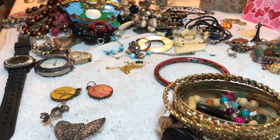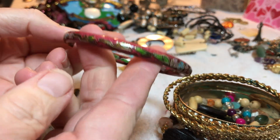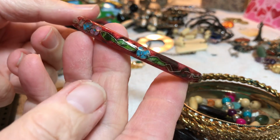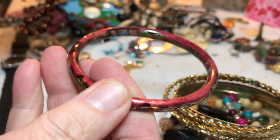Well, welcome to the video. The gang's all here. I went through the other two. One was $9.99 and one was $12.99 junk jewels. And surprisingly, look at this. Cloisonne. If anybody wants that, $4.